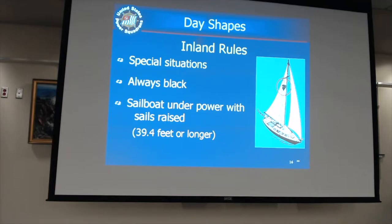Inland rules, frankly, this is much more so on the rivers and so forth in inland. I've never seen any sailboat ever under power with its sails up and having a day mark. I know no one who owns one of those. Maybe we've all been breaking the law, but that's not something that's typically used on salt water. But you do have to know that these things are required in many situations. Oh, I know why I've never seen it, because the boats have to be over 40 feet long. That's probably why. But even then, I haven't seen boats use them.